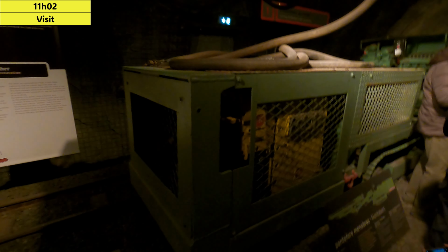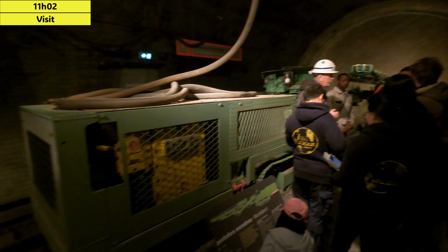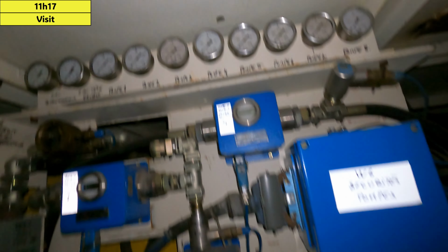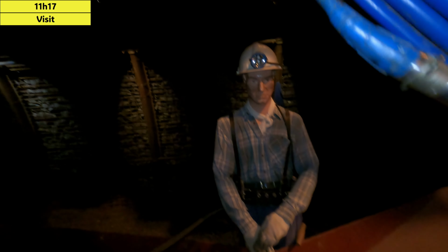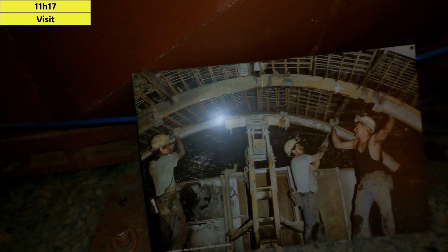Looks like you wanted the full darkness. Yeah, like the old times. How it was working in these conditions, dirt the whole day, inhaling dust.